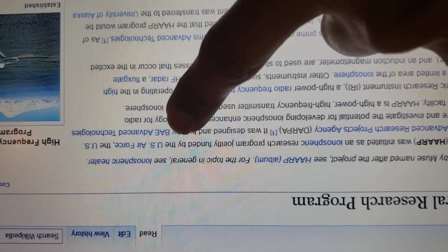There you go again. Okay, this is a private company, folks. People invest their money in terrorism. BAE Advanced Technologies created it. Its original purpose was to analyze the ionosphere and investigate the potential for developing ionospheric enhancement technology for radio communications and surveillance. As a university facility, HAARP is a high-powered frequency transmitter used for the study of the ionosphere. The most prominent instrument at HAARP is known as the Ionospheric Research Instrument, a high-power radio frequency transmitter facility operating in the high-frequency HF band.